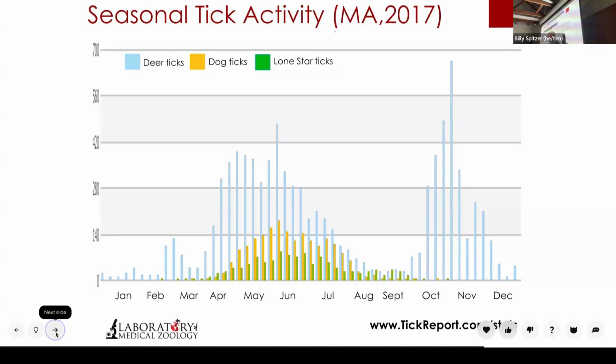So they're saying, oh, it's been a really good tick year, when in point of fact, all they're misremembering is that it's always a low tick season in the months of August and September. So if you're planning a trip to the Cape, August is your time. That's when the ticks are least active.